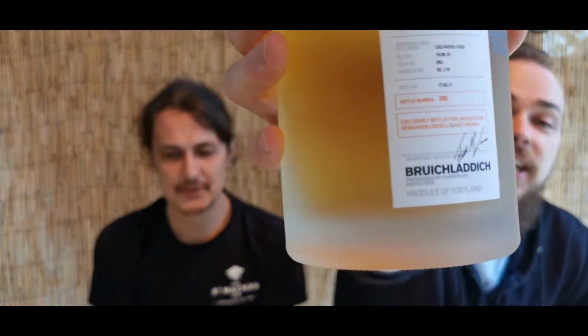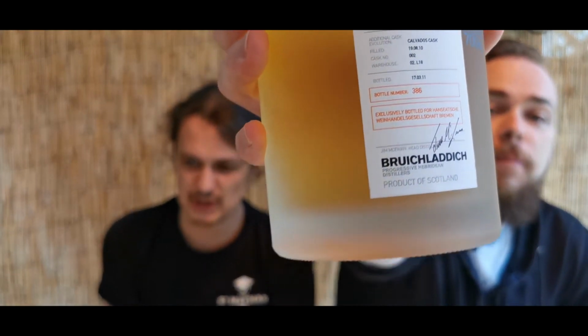I'd like to know if anybody's German or speaks German. We noticed something else about this bottle. It says exclusively bottled for Hans Schlecht, Bremen. You're going to offend a lot of people. So what I'll do is hold it up, and if anyone can tell us how that's actually said or what it is, I'm assuming it's just a German drinks distributor.